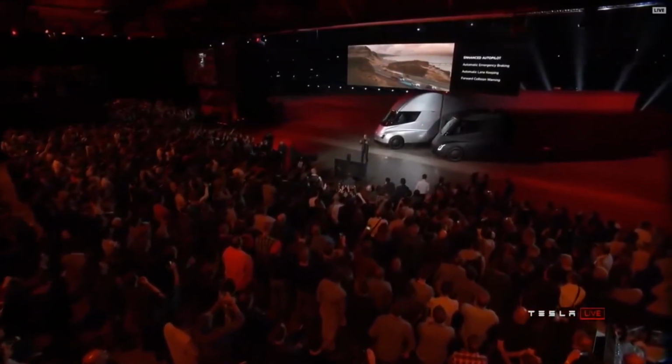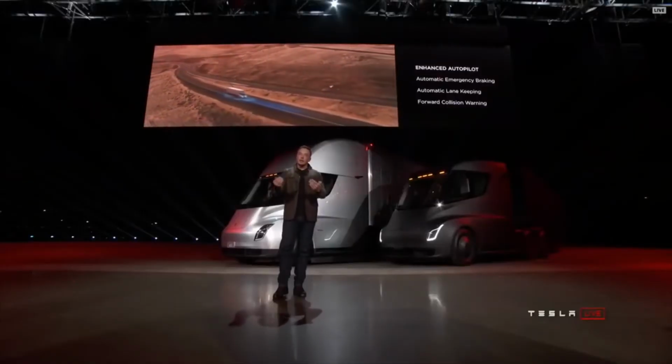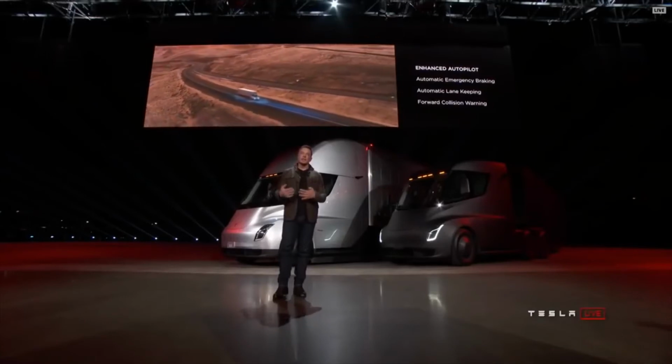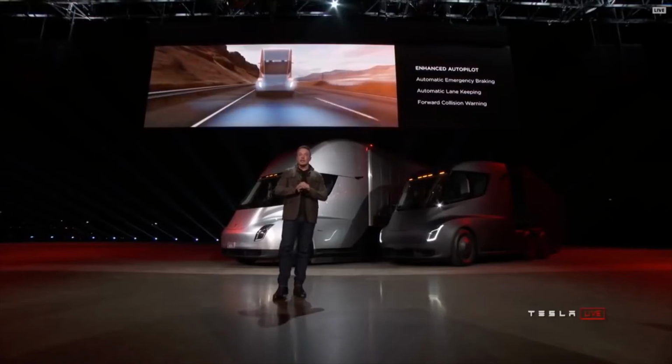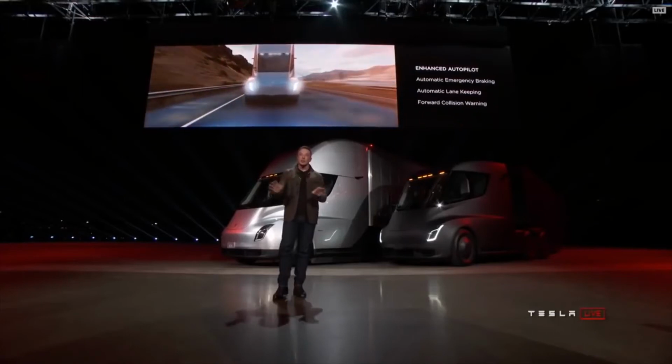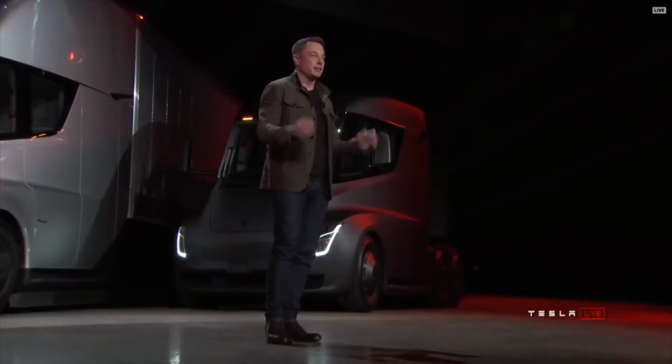So even if you're in the truck and you have a medical emergency, the truck will stay in lane and gradually come to a halt and put on the emergency lights. If it doesn't hear a response from you, it will actually call emergency services and get an ambulance. It's going to take care of you. It's going to take care of other cars. It's going to take care of pedestrians. This is a massive increase in safety.